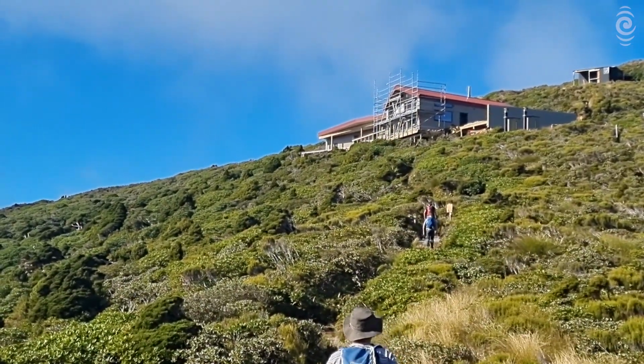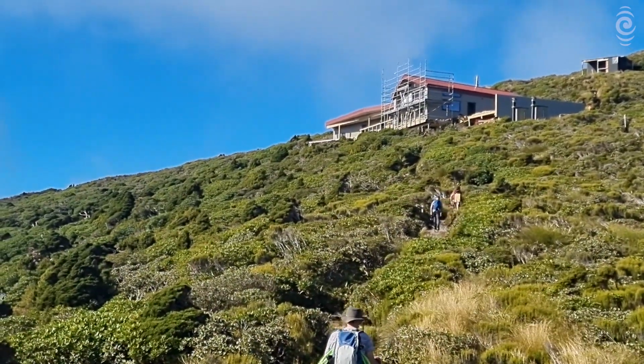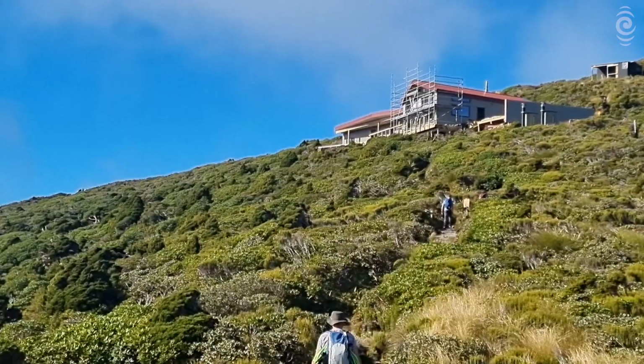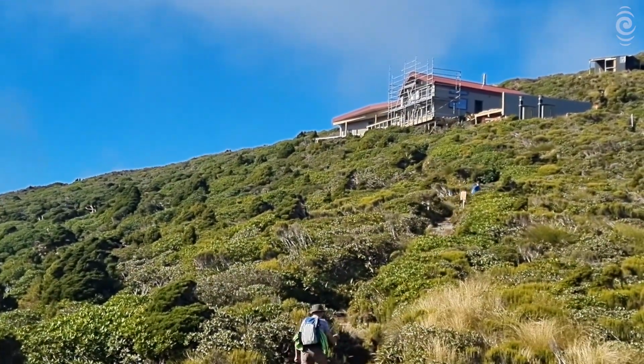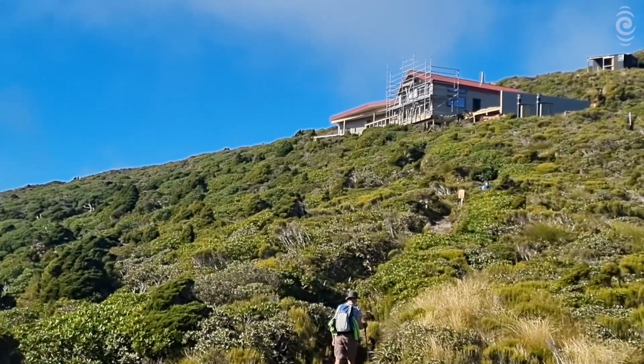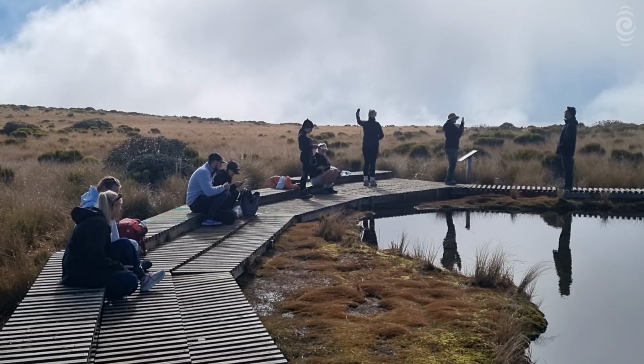The hut will have solar power, heating in the common room, and ceiling, wall and underfloor insulation. Crucially, it has 4 toilets compared to its predecessor's 2. Trampers making their way to the famous Pouākai Tarns, or mountain lakes, are excited about the new hut.